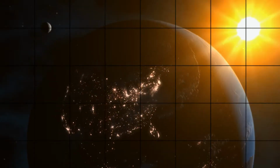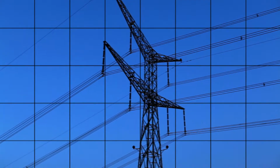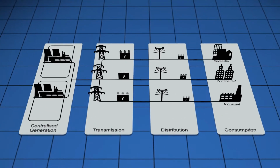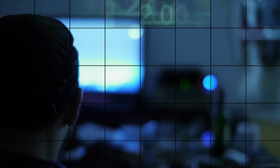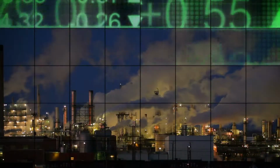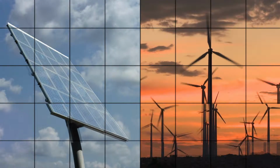For many decades, our electricity grid was static in design. Developed in times when fuel was plentiful and cheap, established power stations fed a static grid where fluctuations in demand were predictable and simpler to manage. Today, driven by rising fuel costs, environmental issues, and concerns over security of supply, the modern grid is rapidly changing.